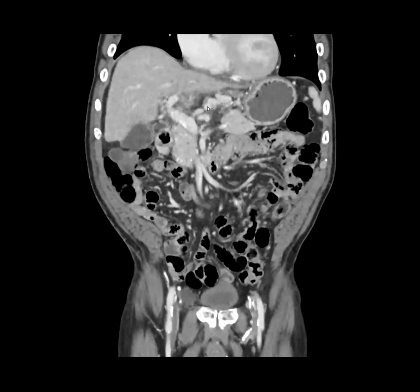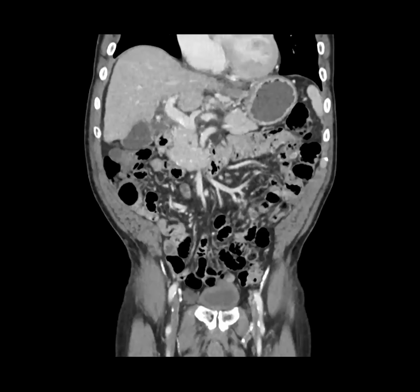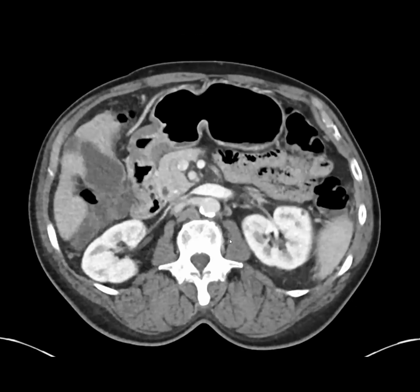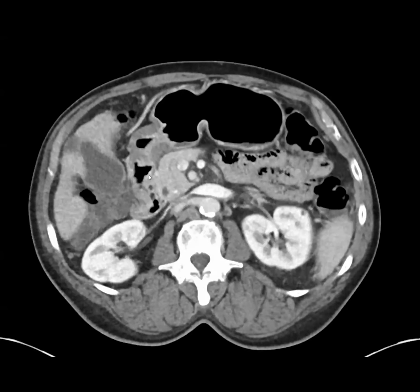Okay. There's a measurement. I'm taking off. Okay, but I'm going to go back to the axial. I want to ask you a couple of things. One, what do you think this is? So again, near the gastric pylorus, so we're right at the proximal duo. Yeah. So this is the pylorus. This is the pyloric channel.